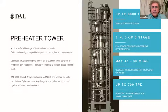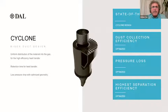In the next few slides, I will be shortly briefing you about components of our filter-to-filter concept. Preheater is, of course, one of the key factors for performance. We design the preheaters tailored to each project and with the balance and dynamics of the project. For revamping projects, the existing preheater is analyzed thoroughly and re-engineered. For the preheater, we achieve improved performance by state-of-the-art cyclone design, and cyclone modifications and replacements are essential in revamping projects.